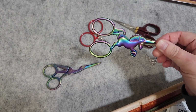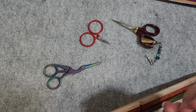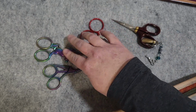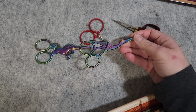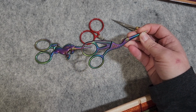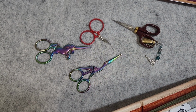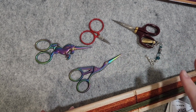These were a pair of scissors. I don't think they're branded, but they came in a Black Needle Society box. And then this pair of stork scissors was in a 3 or 5 pack from Amazon for probably $15 or $20 for all of them.